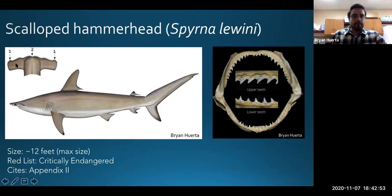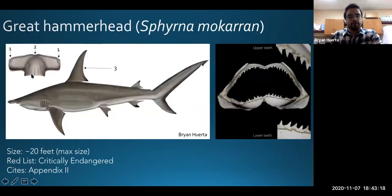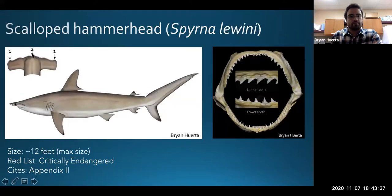So as I said, the hammerhead shape is called cephalofoil. Number one is pointed, they have very pointy cephalofoil. And number two is indented. The maximum size is 12 feet, Red List critically endangered, and CITES Appendix 2. So if we see a great hammerhead, you can see that the cephalofoil is not pointed, but is indented.